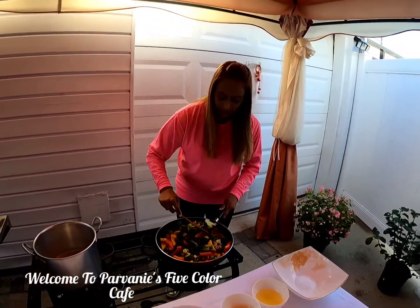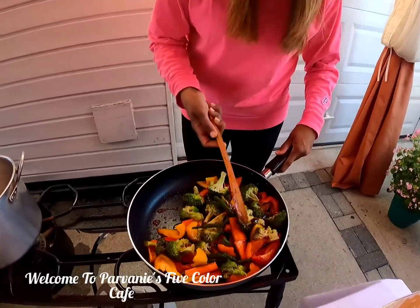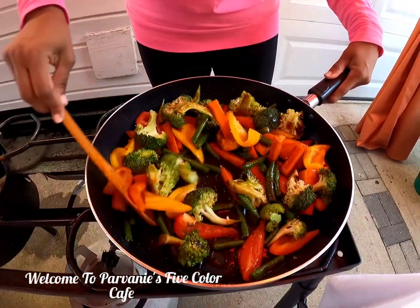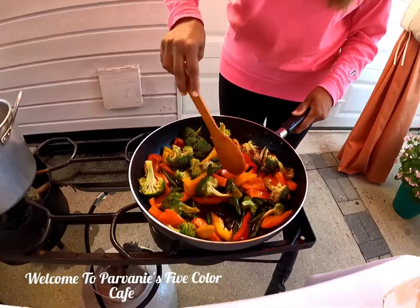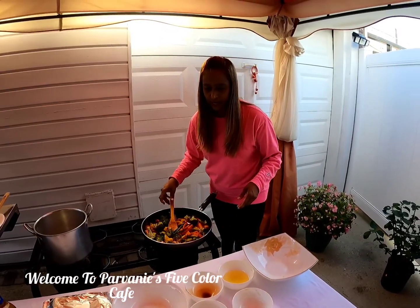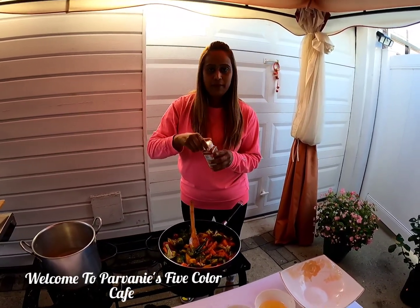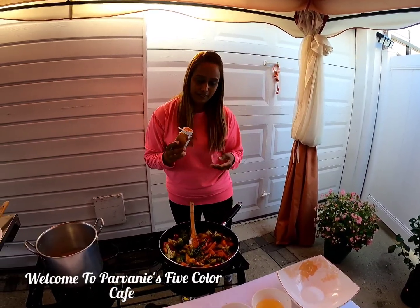Now I'll go ahead and give it a stir, make sure everything is mixed up together. It smells really good. While it's cooking, I'll go ahead and add some paprika pepper. If you want, you can also add some pepper flakes, red pepper flakes, but I will go ahead and add some paprika pepper today.